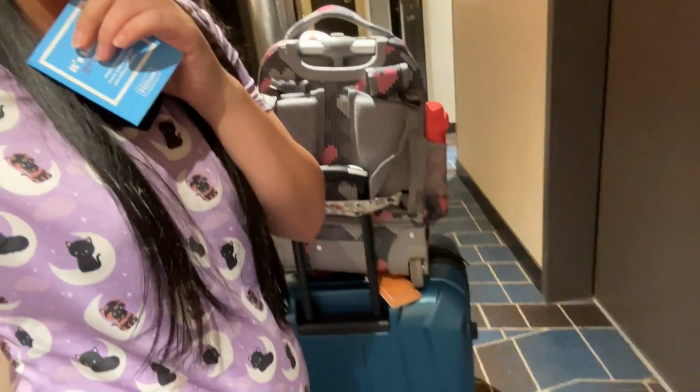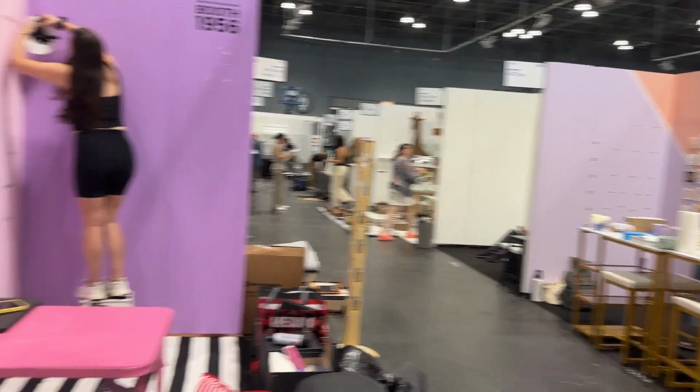Last day and we are checking out of the hotel, although how I'm gonna get this to the Javits Center, I do not know. And we are done.